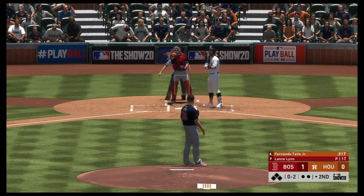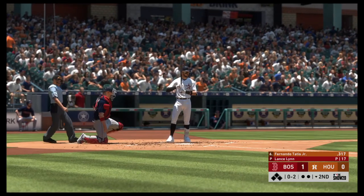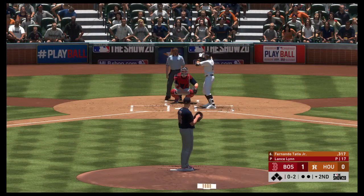There's strike two as it catches the outside corner. Yeah, this is straight survival mode. Down 0-2. The numbers are definitely not with the batter here.